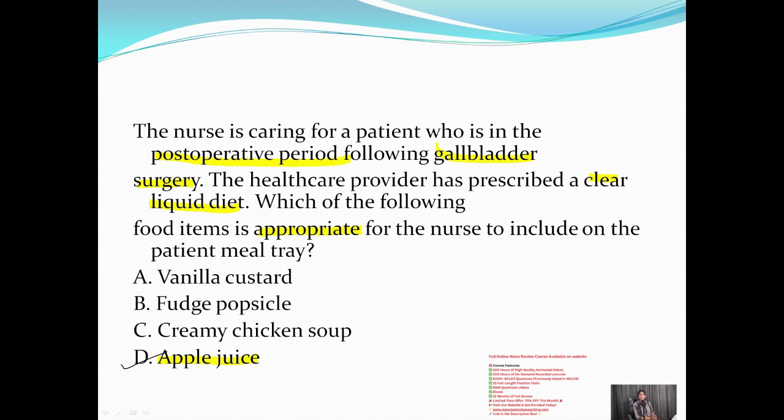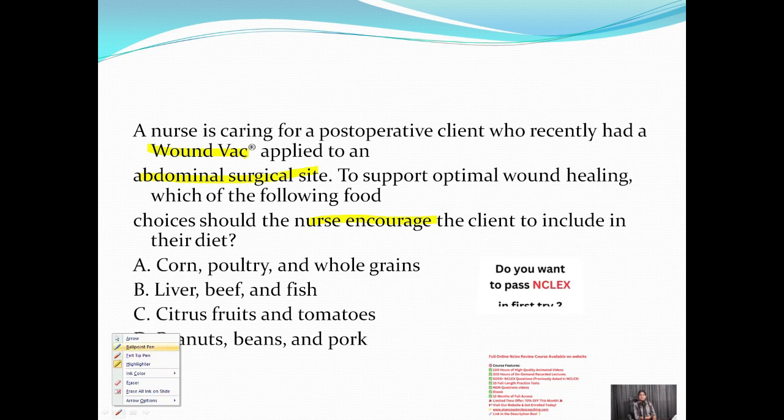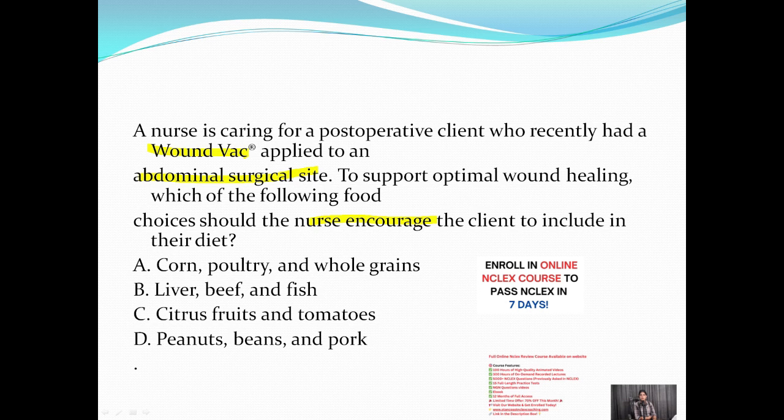Let's continue with another important post-surgical care topic, wound healing support. A nurse is caring for a post-operative client who recently had a wound vac applied to an abdominal surgical site. To support optimal wound healing, which food choices should the nurse encourage? A. Corn, poultry, and whole grains. B. Liver, beef, and fish. C. Citrus fruits and tomatoes. D. Peanuts, beans, and pork.